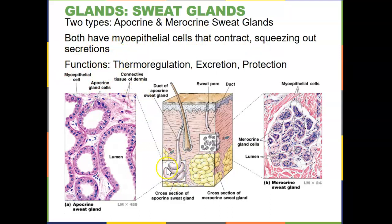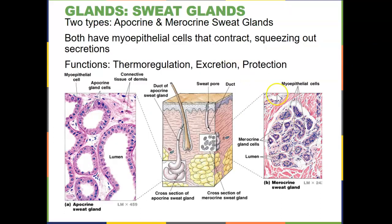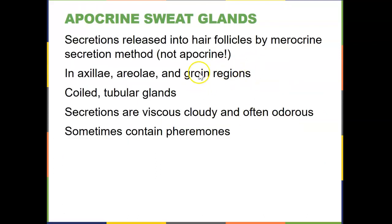Here, the cross-section of an apocrine sweat gland, my apologies, is producing salty sweat. But a merocrine sweat gland does something different. Merocrine sweat glands produce a different type of solution. We'll talk about that in just a second. So if we talk about our apocrines here, released into hair follicles by a merocrine secretion method. You look that up in the last chapter.